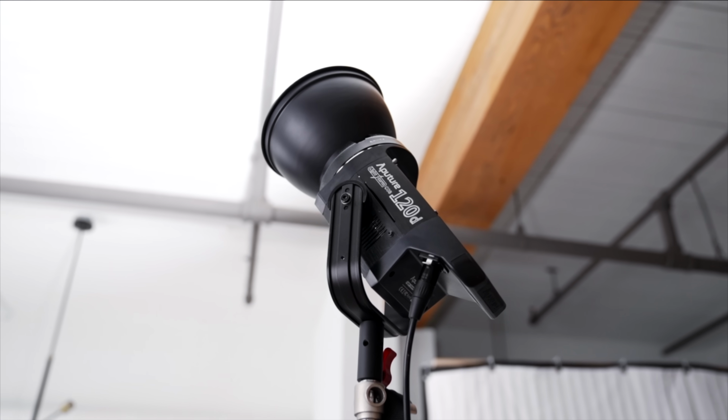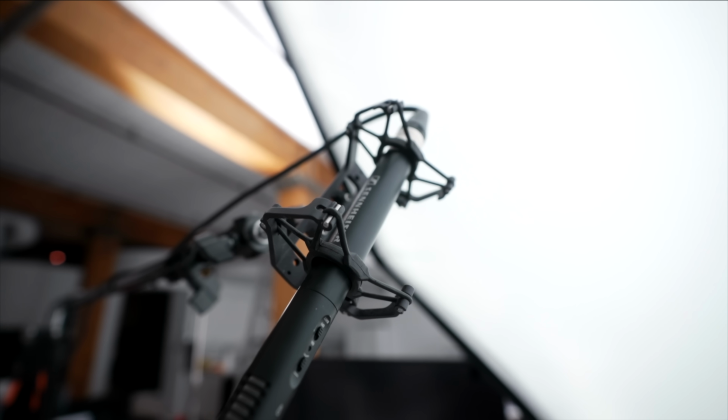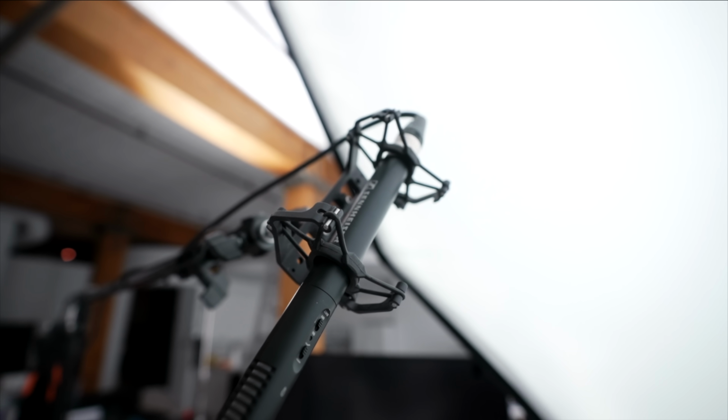I also have an Aperture 120D that bounces light off the ceiling to give me some nice fill in the background. So quickly, I can turn that off. So that secondary light is off, and if I were to turn this one off, you can see how dark it gets. So these 2 lights light my studio. The microphone, which you saw, which is right out of your frame, this is the Sennheiser MKE600.